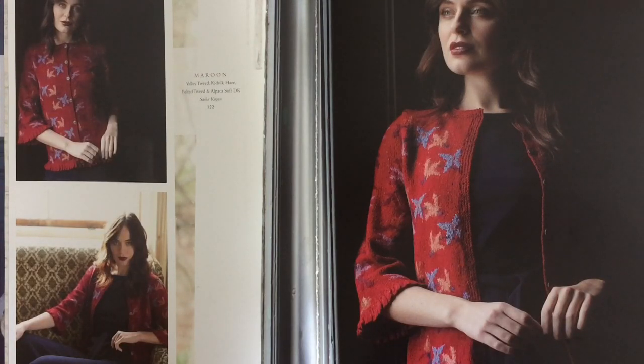And another one for the intarsia fans, this is a more fine, delicate intarsia pattern for you rather than the big geometrics of Kaffe.